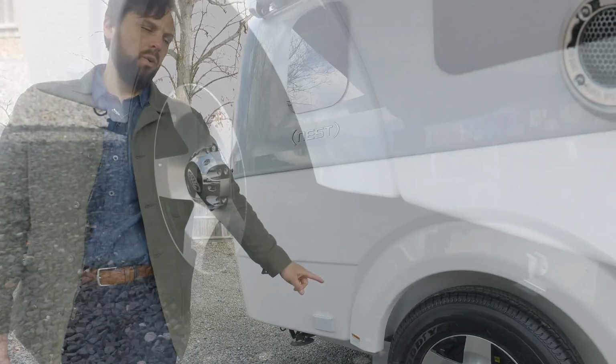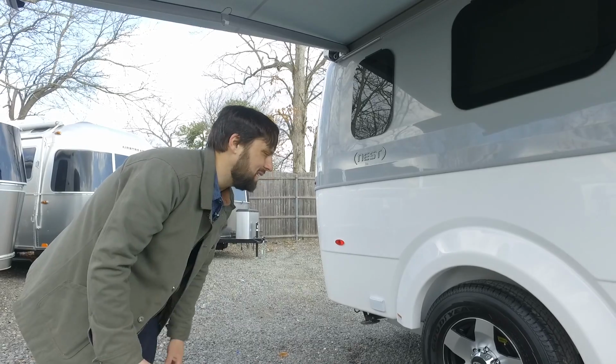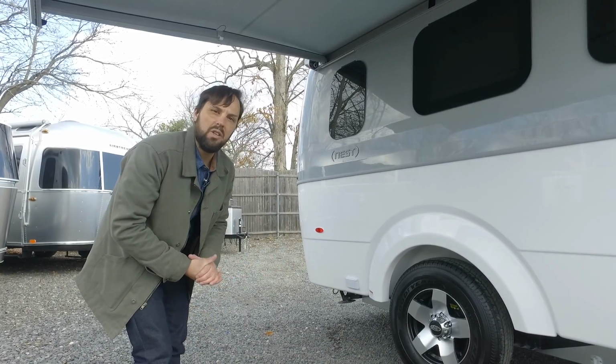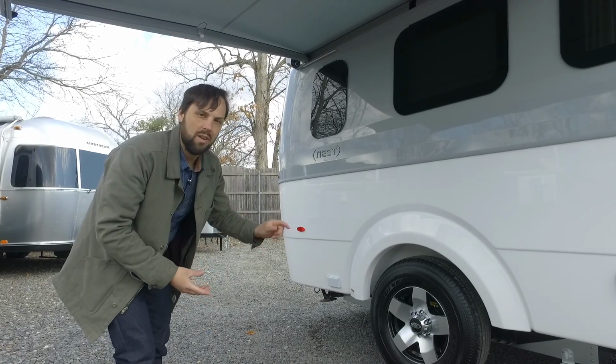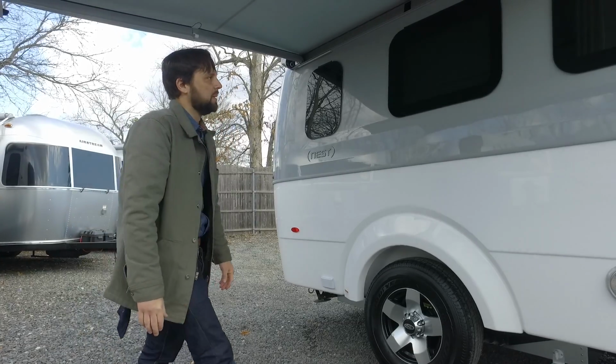Oversized Goodyear Endurance tires. These are 235/80 R16 and they're Load Range E. This has a rubber torsion axle system with never-adjust brakes and never-lube hubs. That's right, never-lube hubs are now on the Nest. That's a great feature to have.